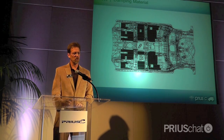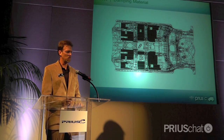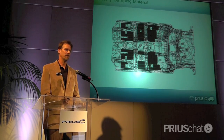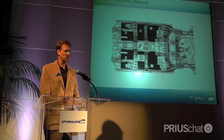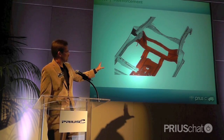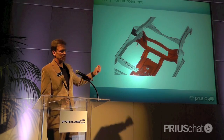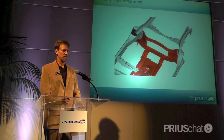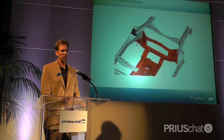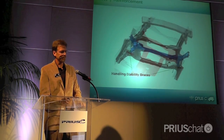NVH is always important on cars, and especially with the littler ones. When you start getting small, you've got to work hard to keep them quiet. We have a lot of insulating panels using various asphalt-type materials and other products located in key areas to quell sound. Also, we've changed some of the chassis design a bit here to reinforce areas that we've seen will help the vehicle perform well in the NVH category, and also to help improve chassis rigidity.